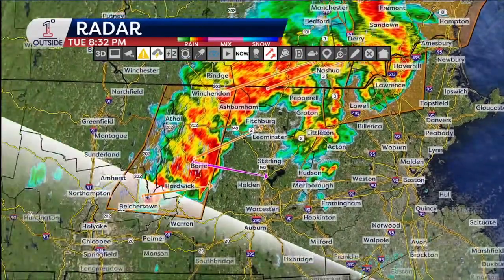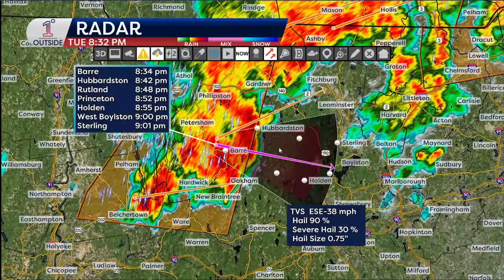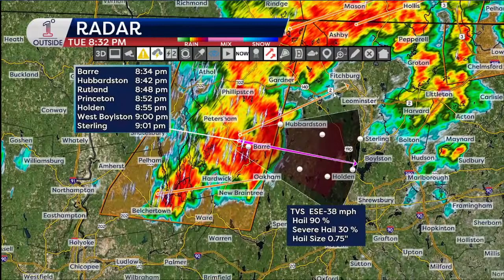All right. Okay, let's get back over to this central Massachusetts storm. One thing that we're picking up on here is a tornadic vortex signature. What this is, it's a signal from the radar, and this is from National Weather Service radar, that it believes there may be a tornado trying to develop in this area. I can tell you that at this point that does not appear to be the case, but let me prove it to you.